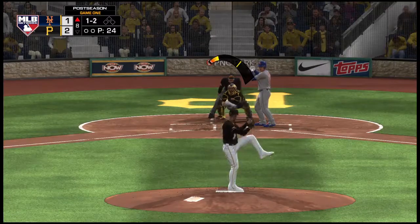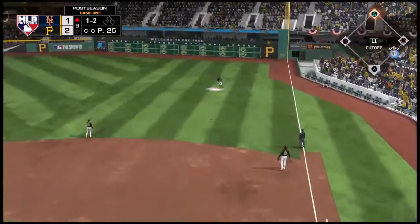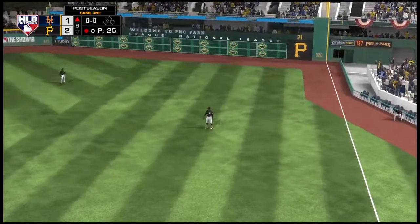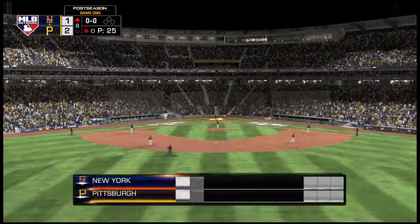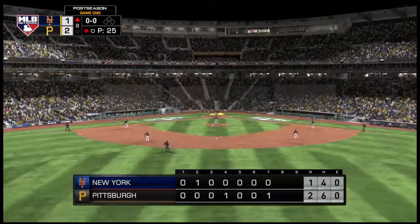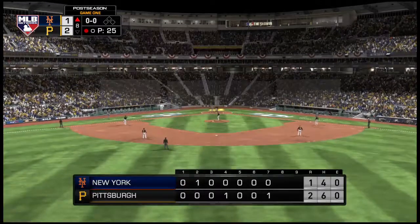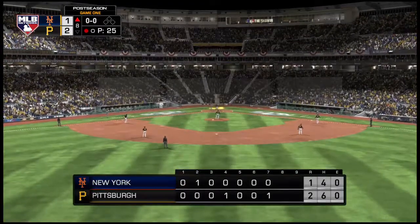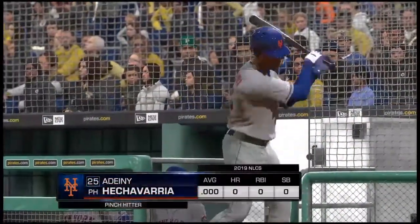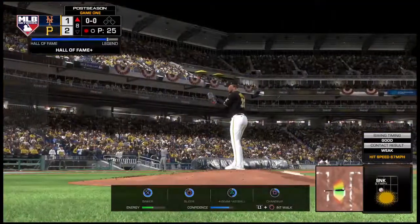The 1-2. High in the air out towards shallow right. Polanco has a read on it, and that's the first out of the inning. Pirates lead this one in front of the home crowd here at PNC Park in Pittsburgh as you get a look at our line score to this point in the contest. Danny Echeverria will pinch hit here, and he's the potential tying run. 25, Danny Echeverria.